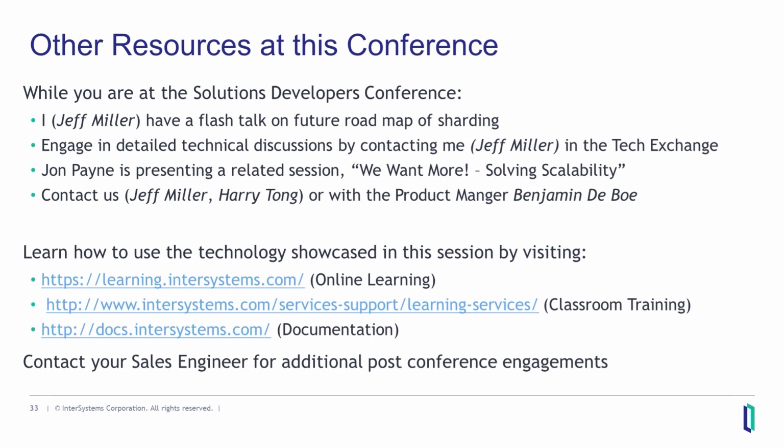So I encourage you to come tomorrow at 5 p.m. I'll be giving a flash talk in the tech zone on next steps in sharding. We've been talking about what's available in the first release of Iris Data Platform, and this will explore what we're looking at for the roadmap beyond first release.